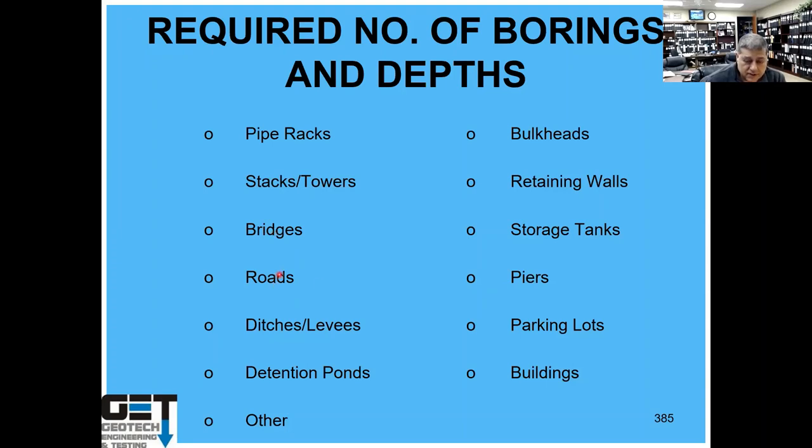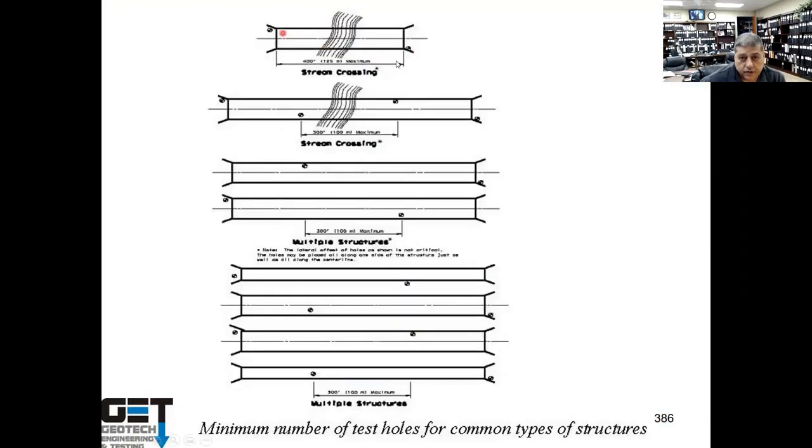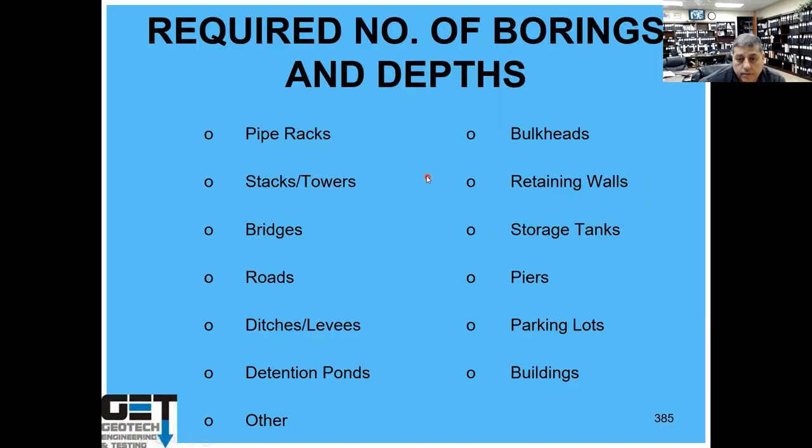So for roads, you got these 10 foot deep at 500 foot spacing. The bridges, you put borings every 300 foot spacing. This is your stream. Put a boring here, you put a boring there. If you got a long bridge, you put one here, 300 foot here, 300 foot here. Here, you stagger them. So that's how you do it. With ditches and stuff like that, you do one boring every 500 feet, twice the depth of the ditch. Detention pond, you do five borings for the first 5 acres and do one boring for any additional 5 acres. Twice the height of the detention pond.